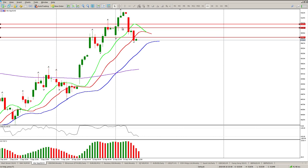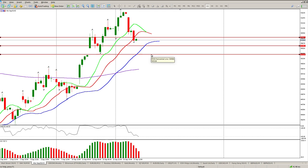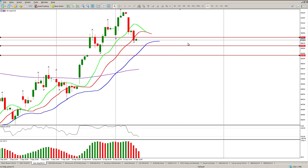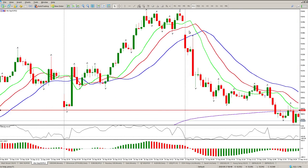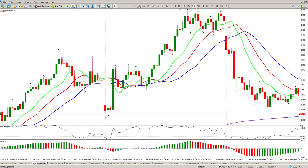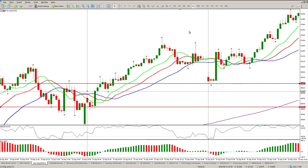So let me just use these top levels here. So there's our first gap, and there's our second gap. And we can basically just fine tune that on a lower time frame. You can even go as low as 5 minutes if you want to. So there's the one. That gap was closed actually.